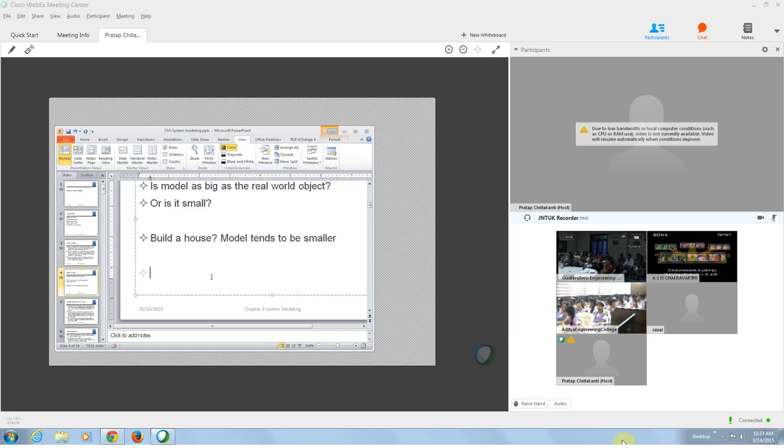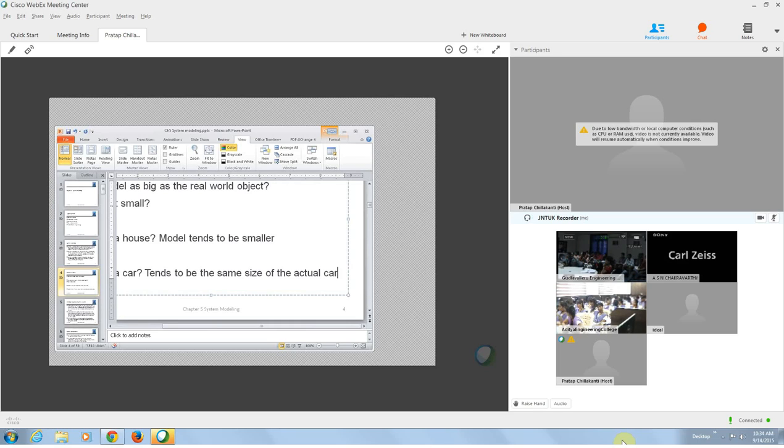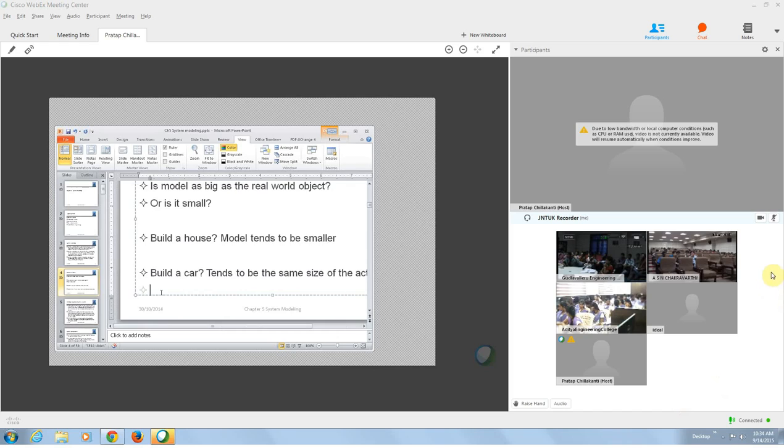Now, what about when you build a car? Typically when you build a car, they build a prototype of a car. That is a model of a car, right? It tends to be the same size as the actual car. True that it has to be smaller. In the case of a car, typically it tends to be as big as a car, and then you make some analysis out of that. Now, you are all computer science and engineering students, right? Imagine you have to model a chip design.